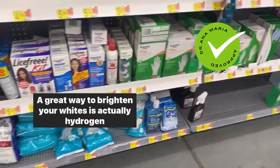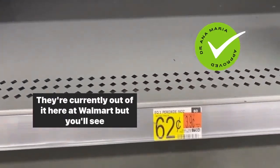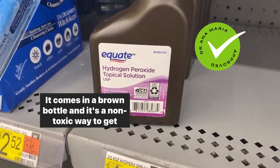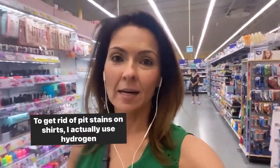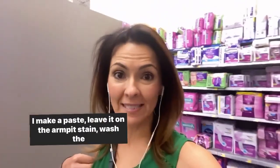A great way to brighten your whites is actually hydrogen peroxide. They're currently out of it here at Walmart, but you'll see it's 4 cents per ounce. It comes in a brown bottle, and it's a non-toxic way to get white clothes. To get rid of pit stains on shirts, I actually use a hydrogen peroxide and baking soda combination. I make a paste, leave it on the armpit stain, and wash the laundry as usual the next day.